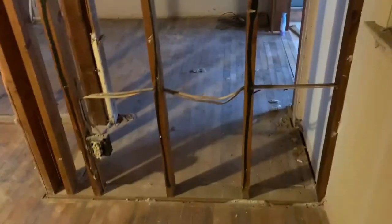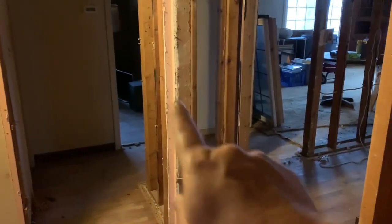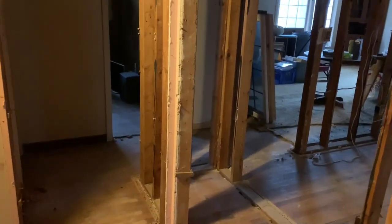So we got more walls to tear out. That can't get torn out or something. I forget what he said about that. Something about the supporting wall, but I'm just going to stay out of it for now.